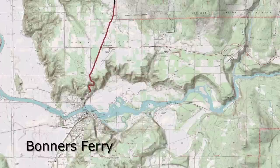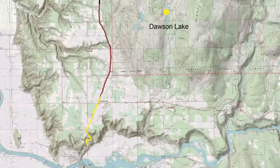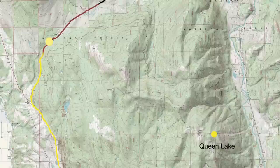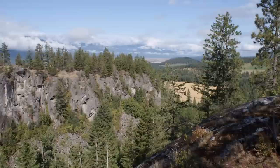From Bonner's Ferry, we'll head north up Highway 95, the only highway to Canada through northern Idaho. We'll go up through the Kootenai Valley with the east side of the Selkirk Mountains on our right, up past Dawson and Queen Lakes to our first stop, which will be an overlook alongside the road where we get our first glimpse of what this area looks like.